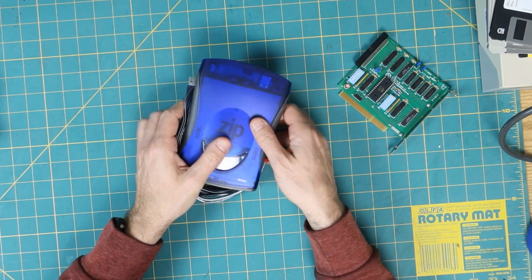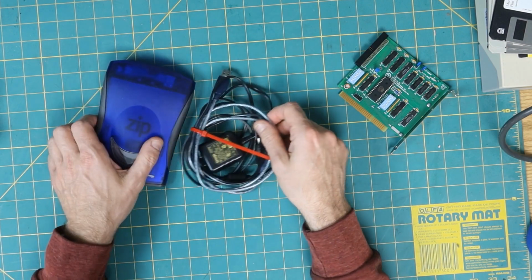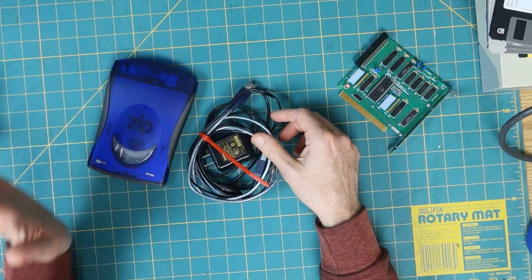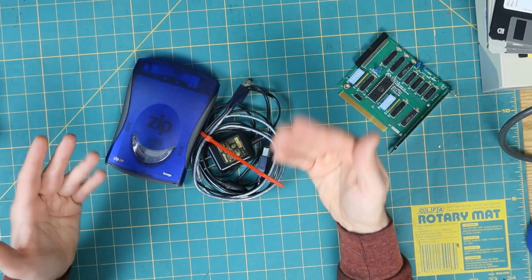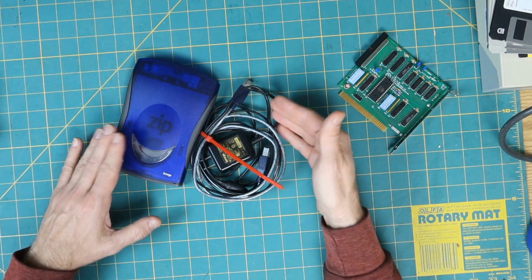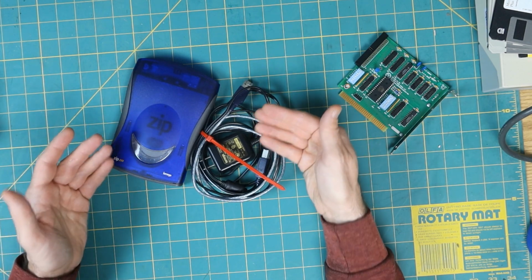They're just kind of neat for displaying stuff. I had also picked up this, and I didn't pay super close attention to it, or I would probably have left it. I didn't notice that it was one that required external power. Basically, every time I see a USB zip drive, I get it. And the reason is zip disks are super useful for transferring things to old computers.